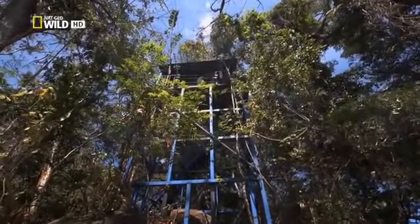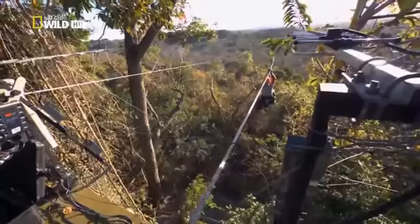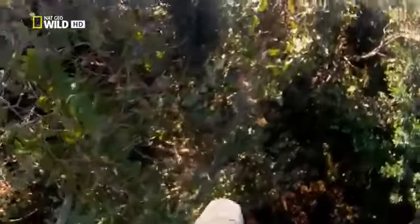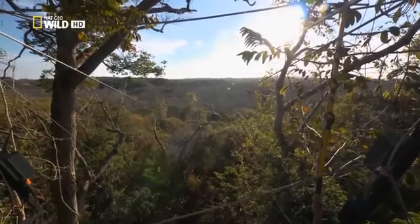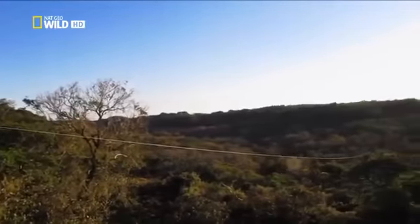A week later, we finally get the line across the valley and into position. Now the team needs a volunteer to zip line down the cable and clear away branches. Jim Spickler has a head for heights. Pretty exciting. Continuing on, I got about 100 meters completed. Got about 200 more. Pretty excited right now. Done well. The cable is ready for action.